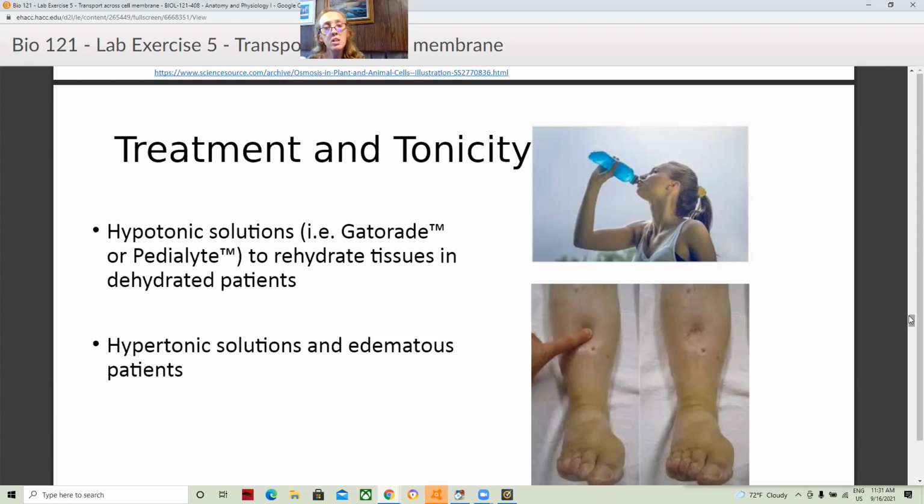So when you get dehydrated, your tissues start to shrink and shrivel. So when you take in a hypotonic solution, the water is going to start moving back into the cells, and the cells are the ones that have lost the water.